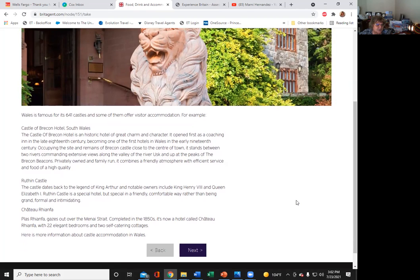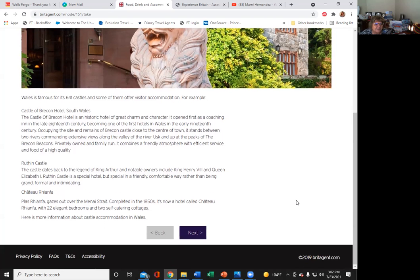It stands between two rivers, commanding extensive views along the valley of the river Usk and up at the peaks of the Brecon Beacons. Privately owned and family run, it combines a friendly atmosphere with the efficient service and food of high quality. Ruthven Castle.